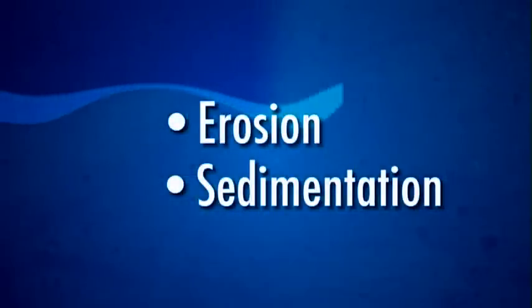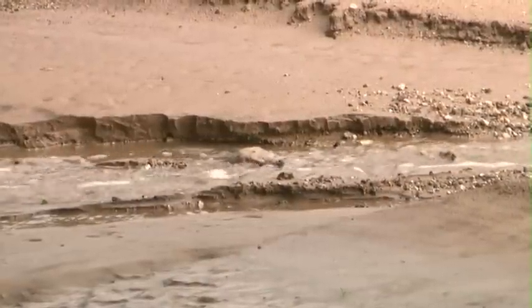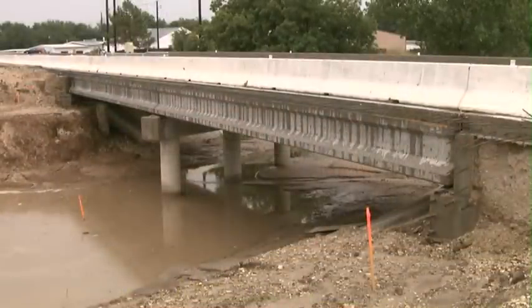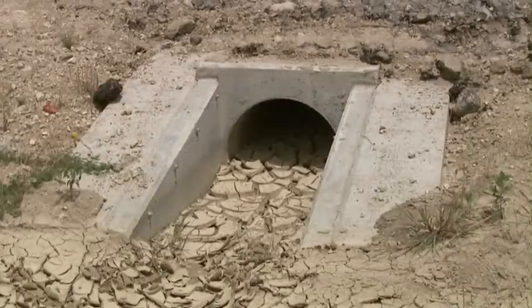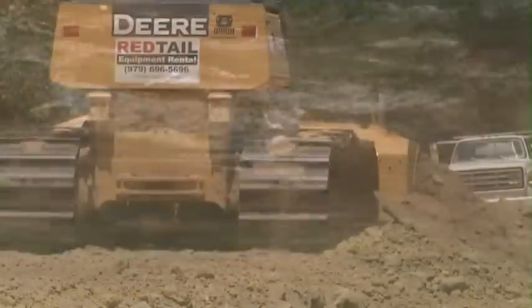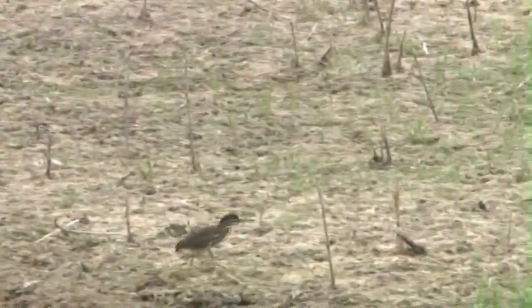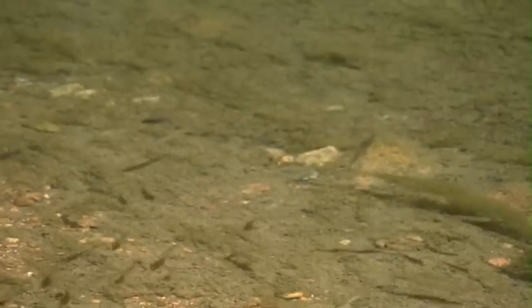So, what do we mean by the terms erosion and sedimentation? Erosion occurs when wind, water, rain, or snowmelt carry away soil particles. Sedimentation is when the soil settles out of the water and accumulates. An example of sedimentation would be a sandbar in a stream bed or a large amount of soil that accumulates in a concrete drainage channel. Where sedimentation occurs from construction activities, in a relatively short period of time, sediments can smother aquatic organisms such as freshwater clams and can ruin fish spawning areas.